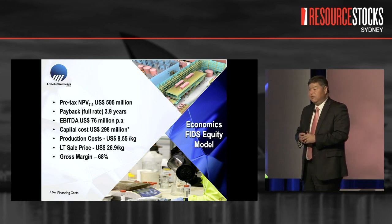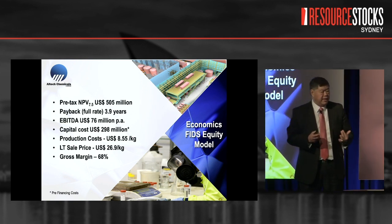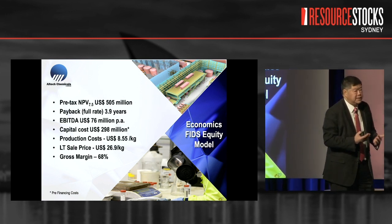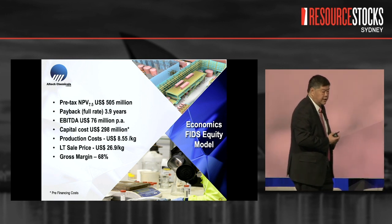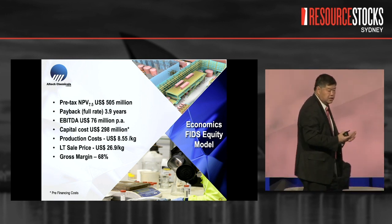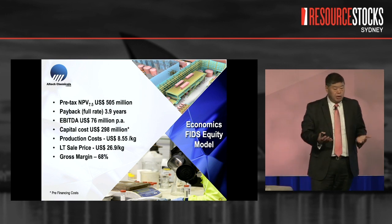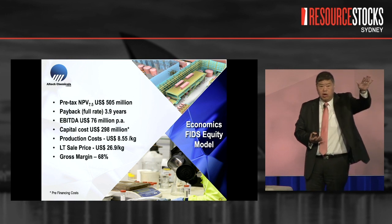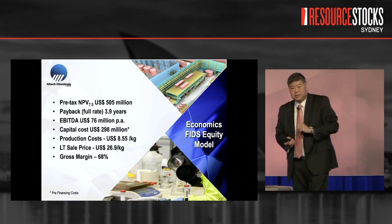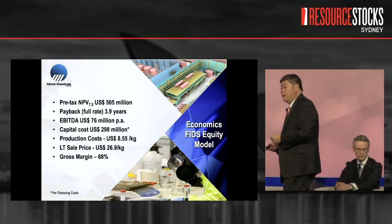Economics. The NPV for the project is about $500 million US dollars. It generates around 76 million EBITDA or net cash at its full rate. The cost of production is about $8.55 a kilo. We, in our banking model, use $26.90 a kilo. And if you see Toby's graph, it's actually a lot of upside. So if you plug in $40 a kilo, that NPV goes to 1.2 billion.